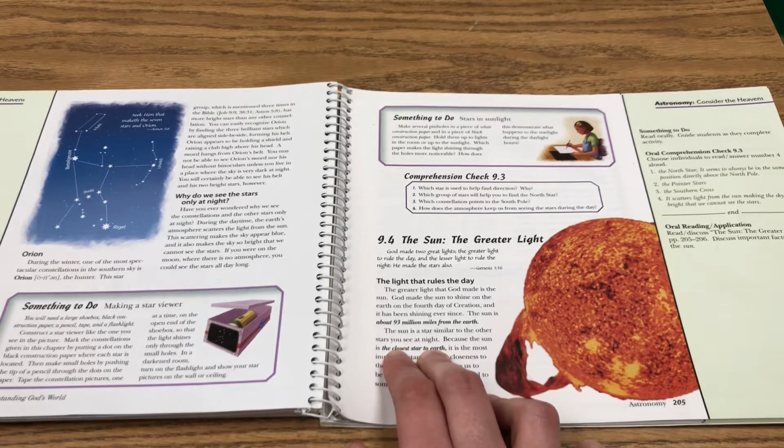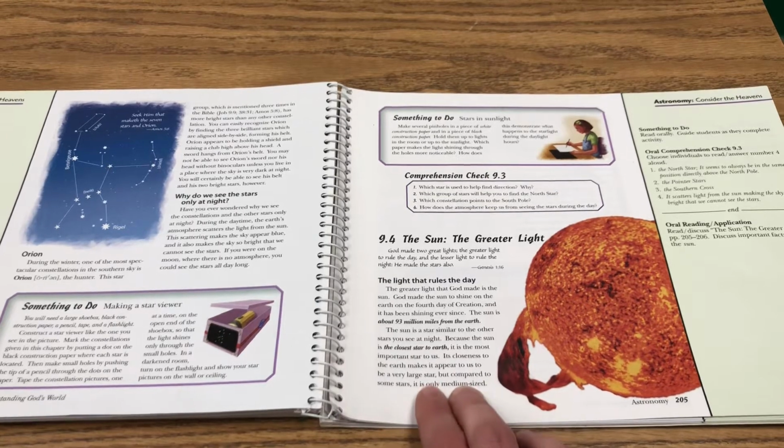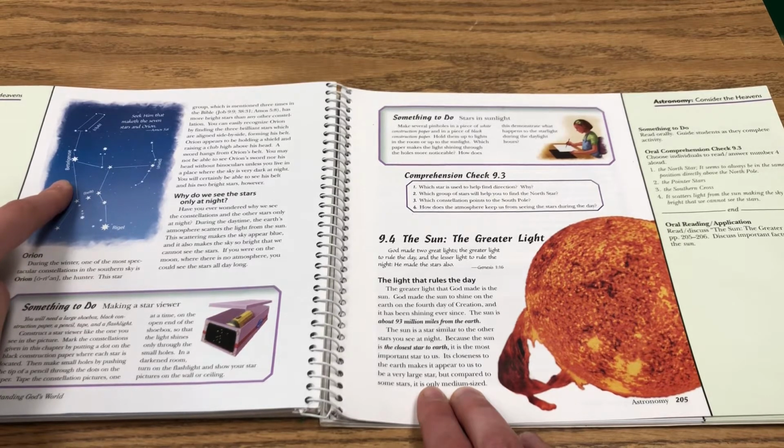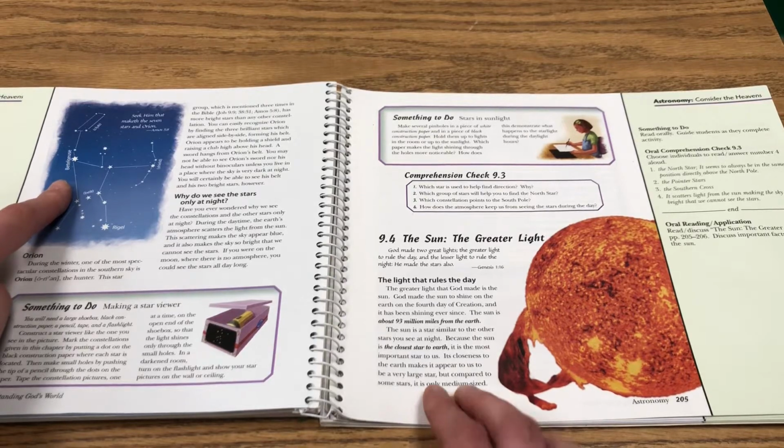Now, the sun looks huge when we look at it, and that is because it is the closest star to the Earth. But it's actually only medium-sized when compared to many of the other stars that are out there in our solar system. And we looked at several of those last week before you guys went home when we were looking at the constellations. Our sun is only medium-sized compared to some of these huge giants that are out there.